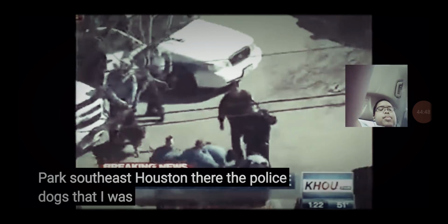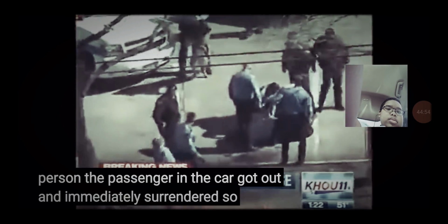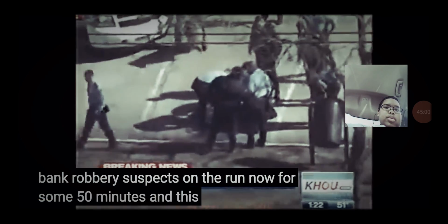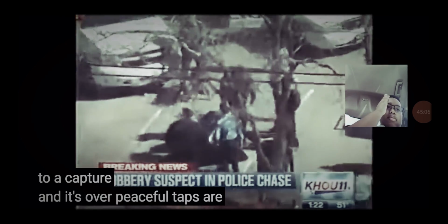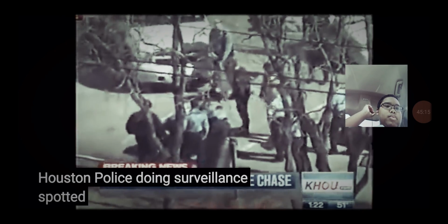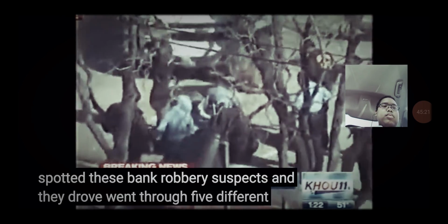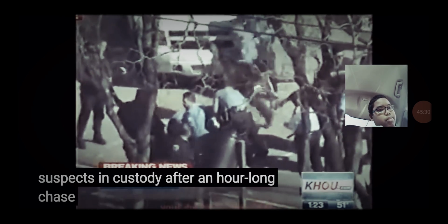There are the police dogs that I was referring to. The other person, the passenger in the car, got out and immediately surrendered. So these are bank robbery suspects on the run now for some 50 minutes, and this is what it led to, a capture, and it's over. A peaceful capture. 2 people in custody. All along, there were 2 people in that car. This chase starting around 12:20 in southeast Houston. Police doing surveillance, spotted these bank robbery suspects, and they went through 5 different attempts at stop sticks. 2 right tires out throughout this chase, but now the 2 suspects in custody after an hour-long chase all over Houston.